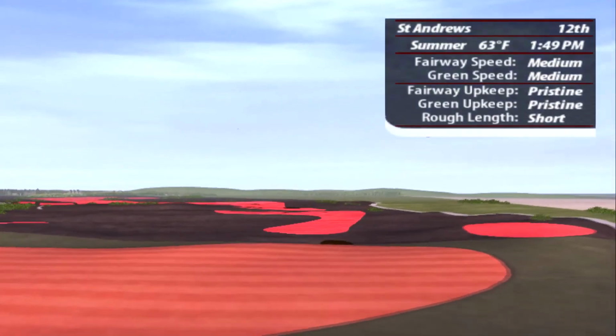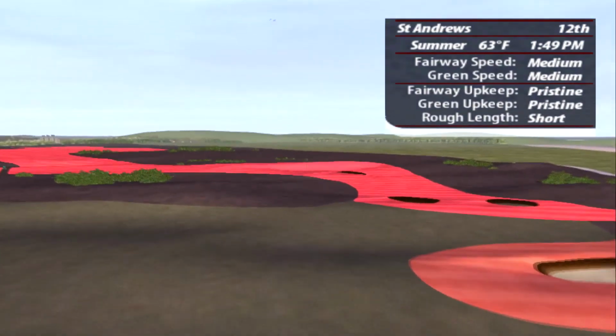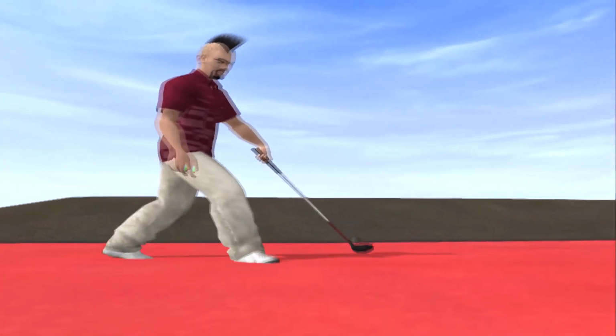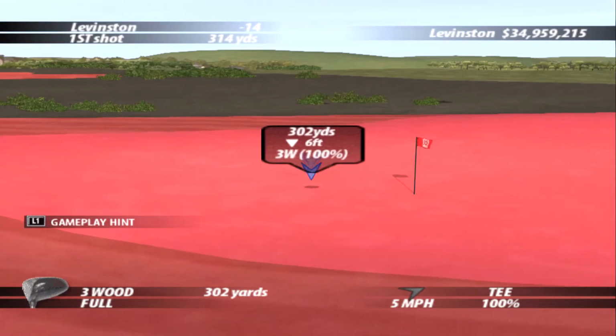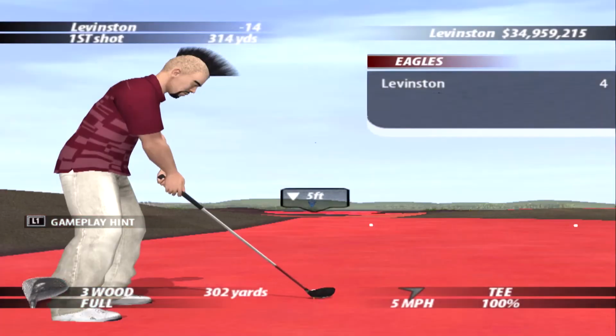I didn't check what score I got on my normal St Andrews showcase, but I wouldn't be surprised if this one ends up being better. Because on St Andrews normally, the wind can determine what score you can get. Like this, for example, the wind does determine whether this is actually eagleable or not, whereas with smaller winds, you've always got a chance.